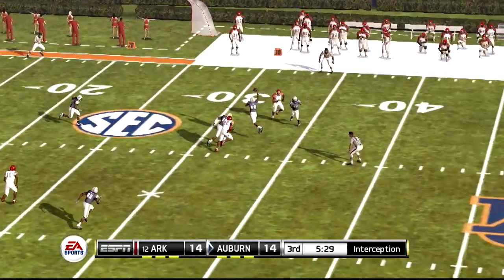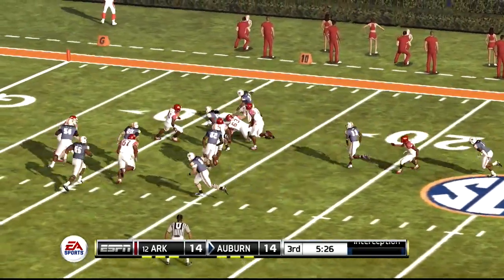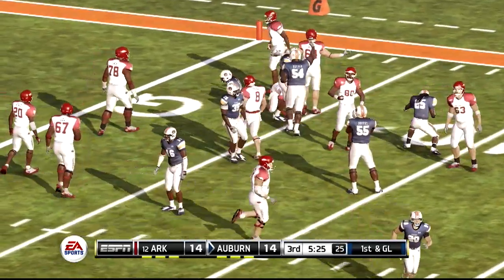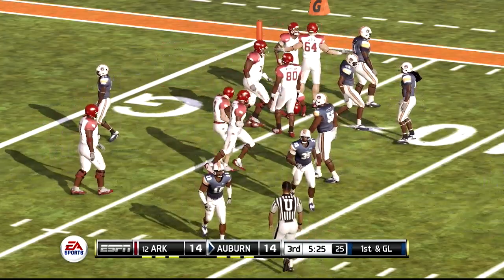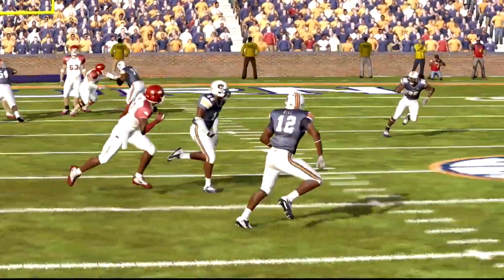He's looking for his man. He's picked it off. This time it's the safety. Tackle made at the six. Nice pick by the safety. Safety that time just sitting back there looking at the quarterback, and once it was thrown, he knew exactly where it was going and he made the pick.